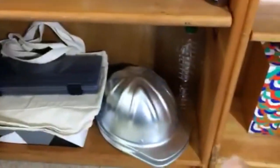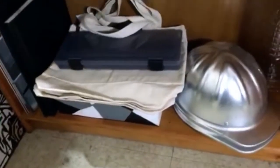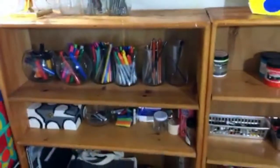And down here, it's random stuff. There's stuff in that bin. These are more bags I have to create for the collection, and a sketchbook and palettes and more paintings over here, things like that. So storage bins are really good to have, and bookcases.